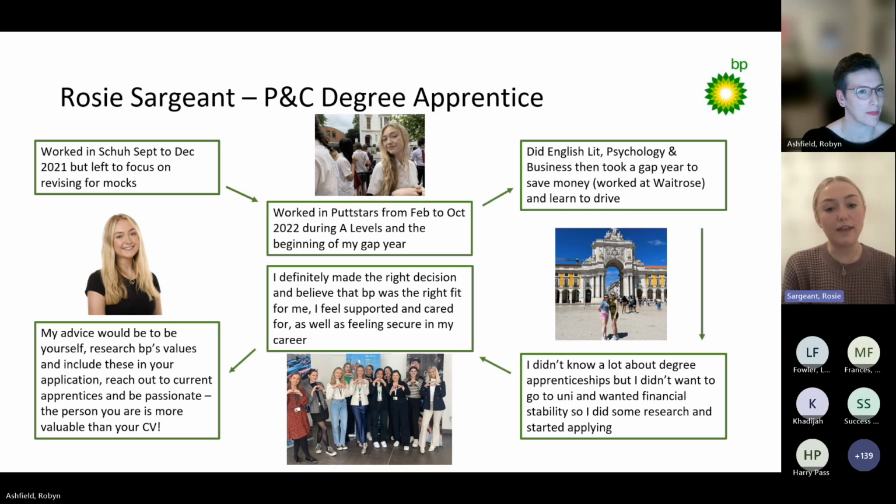Once I left there, I then joined Waitrose. I worked in Waitrose until I joined BP. In terms of my A-levels, I did English literature, psychology and business. I always wanted to do something in business or marketing. And when I came across this degree apprenticeship, it sounded exactly like what I wanted to do. So it was definitely the right one for me.